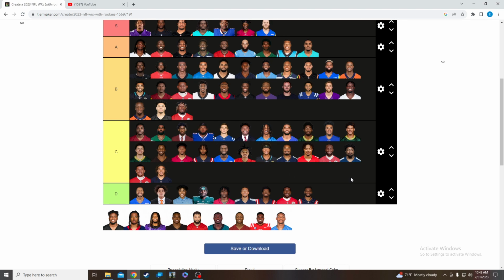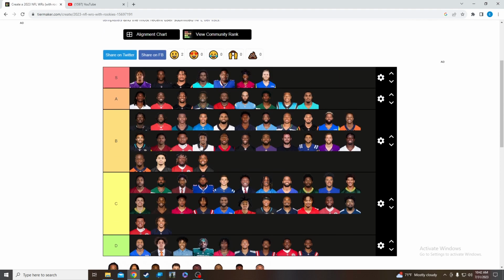He's a decent route runner, good at contested catches. He does catch everything. He's solid after the catch, just not the high-end athlete, just not enough juice to be up here with these guys. Doesn't bring anything really all that high level to the table right now. Still young, we'll see. So for me, Diontae Johnson's a B-tier wide receiver. And I got to do some shuffling on these, dude.